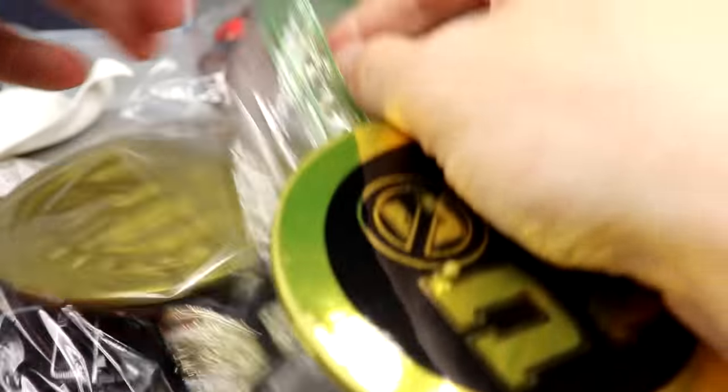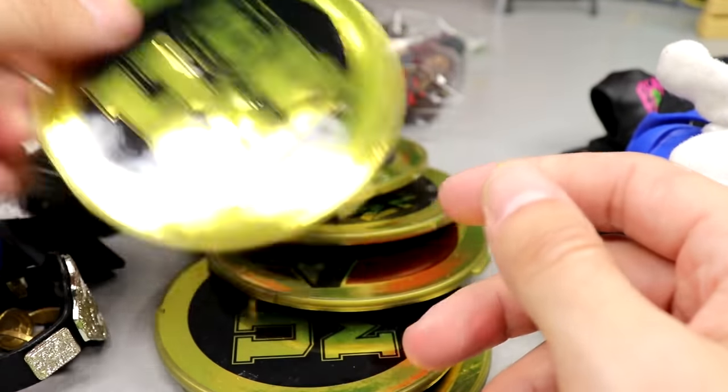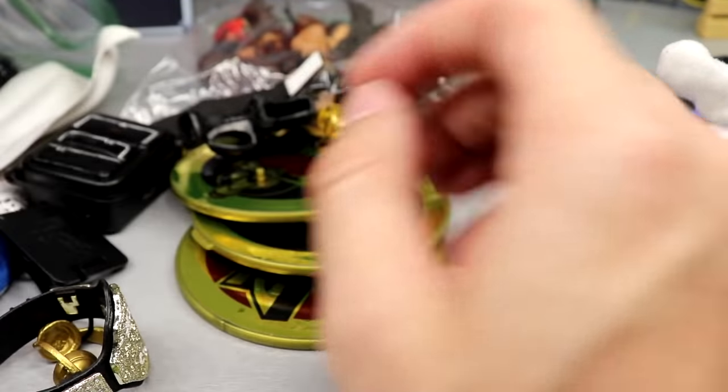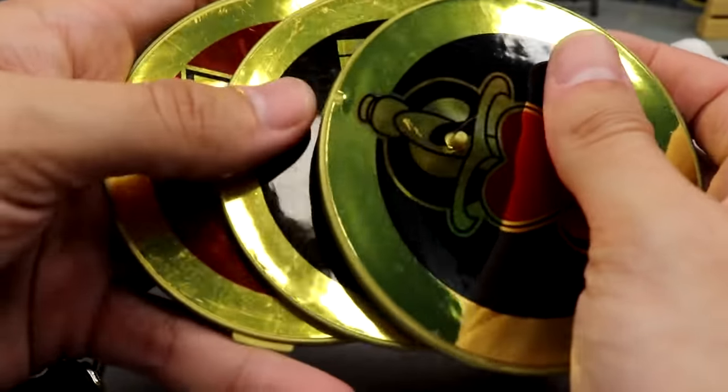Next up, we have some more accessories here. And it looks like we have some Showdown pack stuff. So we have You Can't See Me side plate. We have another You Can't See Me side plate, John Cena. We have a Bobby Lashley side plate. We have Shawn Michaels. We have Daniel Bryan. And we have Edge. So that'll go great in my collection of side plates already.